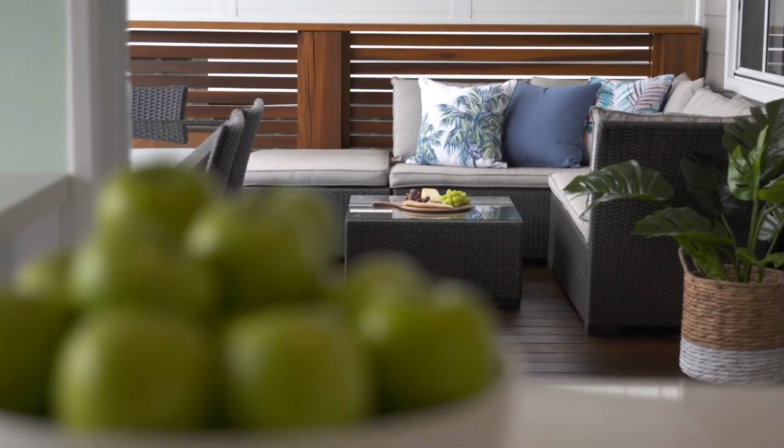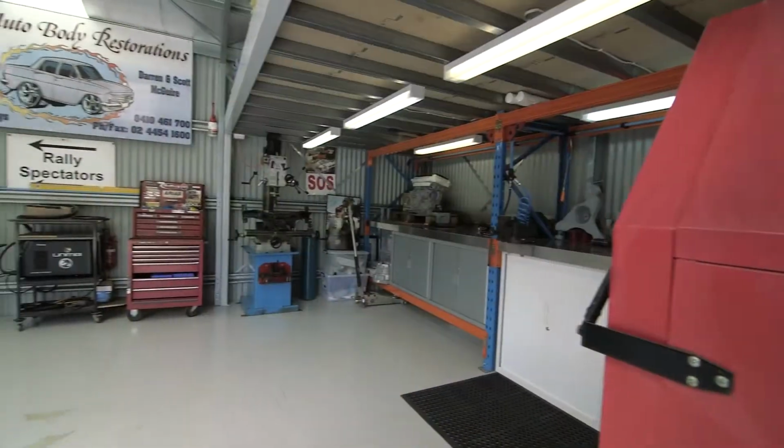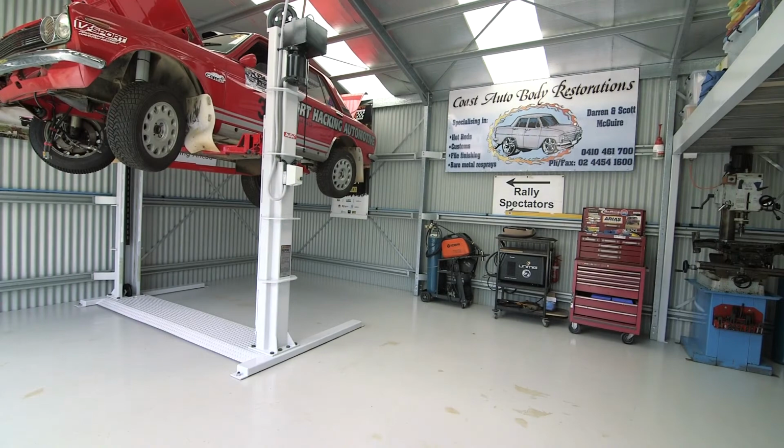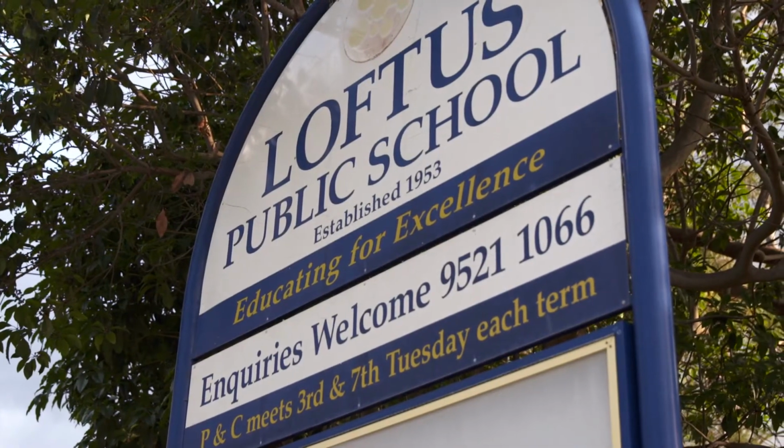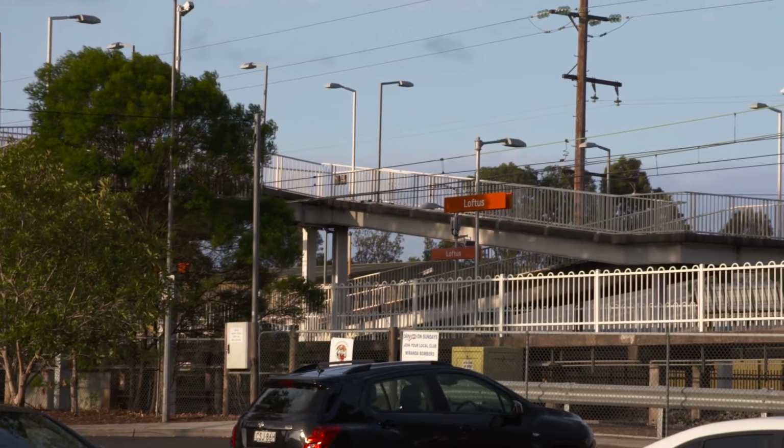Not only is there an outdoor entertaining area and a great yard for the kids, but Dad will be impressed by the garage and workshop with 3-phase power. Set within walking distance of both Loftus Primary School and Loftus Station, this home is nestled in a popular family-friendly locale.